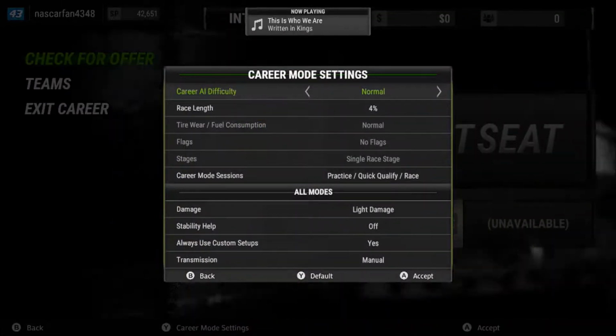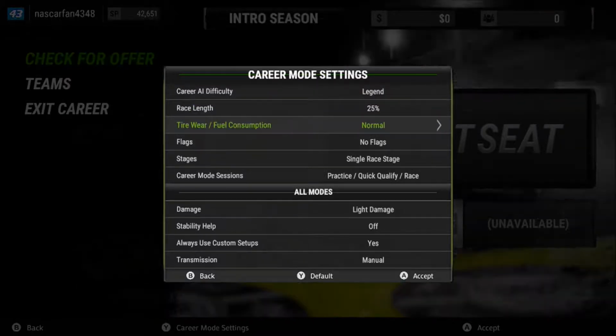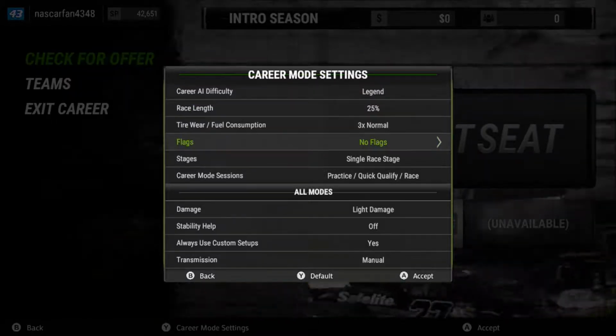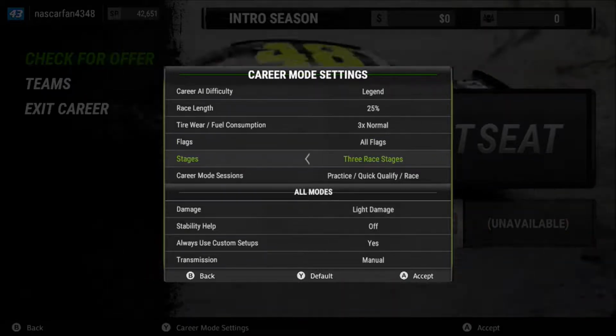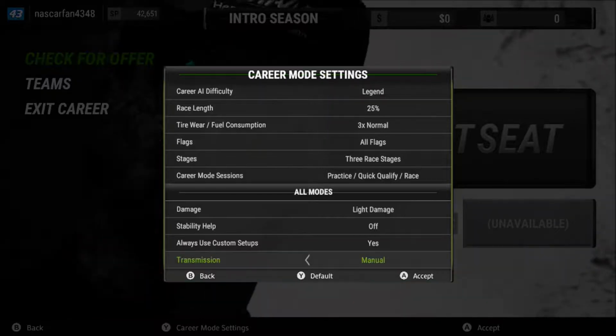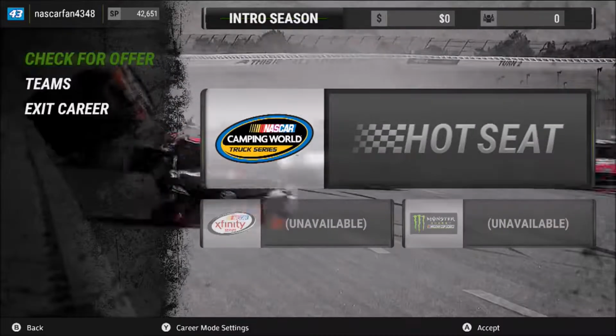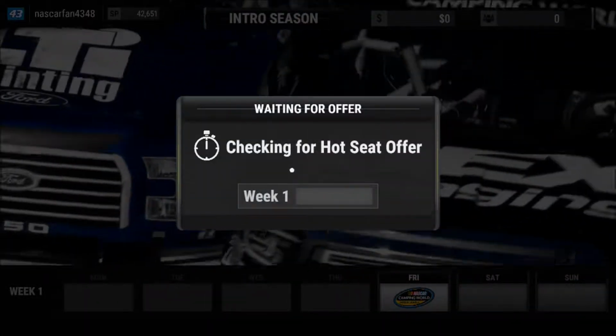My name is Matt, and welcome to my first episode for my NASCAR Heat 2 career mode series. Just going through the career mode settings as we start our hot seats. Some of the settings might change, like the fuel wear or the race length, but that is the basics as we start off looking for truck series teams.